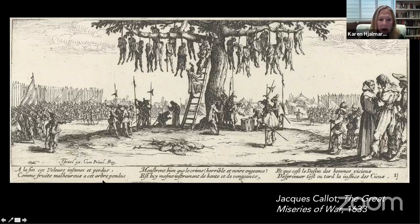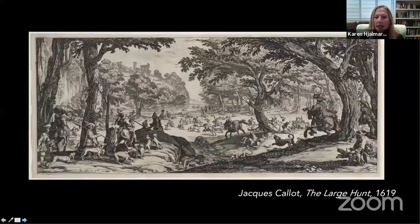Now, because of time, again, I tend to run out of time a little bit, but I want to move on just a second. Now, Caillaux was also, this was an early work by him, he was also very interested in stage design and the theater and pageantry and people and observation of people. So you can see that the large hunt is established as almost like a set design. You don't see the proscenium arch or anything like that, but you see multiple perspectives.